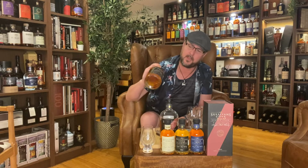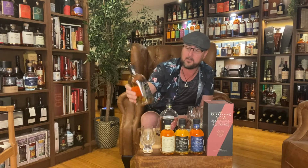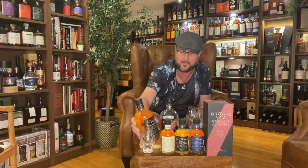So as it happened, Patrick Maguire ended up, along with other investors, buying out the distillery in the early 2000s. And I'd just like to thank my friend Patrick for a signed bottle that I picked up at the distillery several years ago. And that's the American Oak. We'll talk about that in a minute.